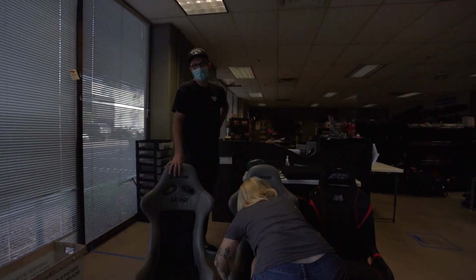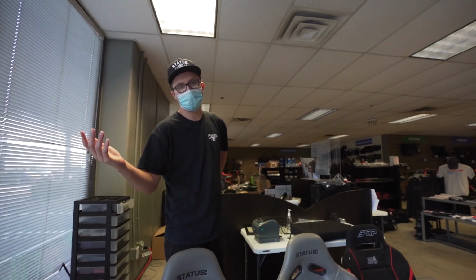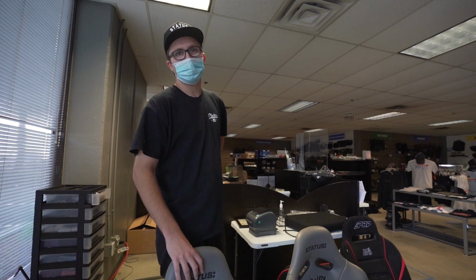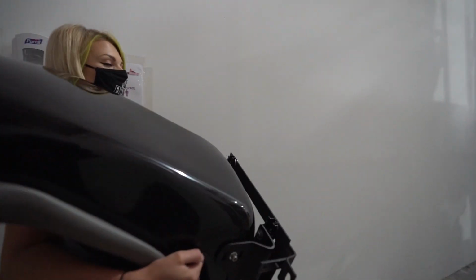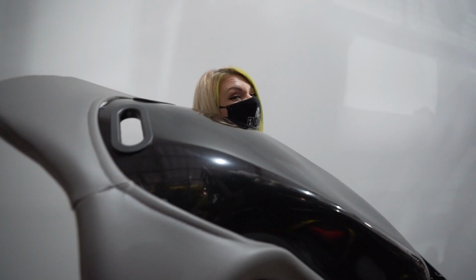What most people don't know is if you buy a Status seat, you can ask us to recover it at any time. So you can come in and be like, I changed the wrap, I changed the livery, bam, you can change your seats. Wow. And that's what's happening today? So that's what's happening today. So this is the beginning of our Status Racing PRP facility tour behind the scenes.